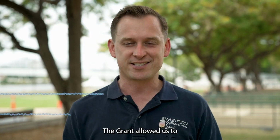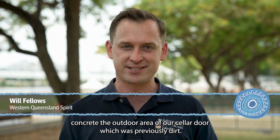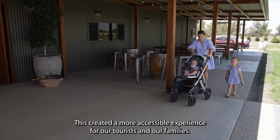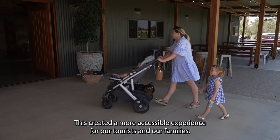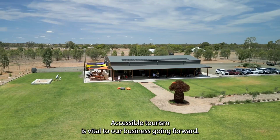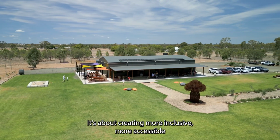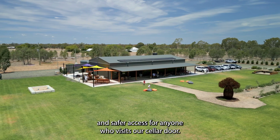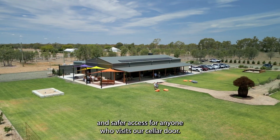The grant allowed us to concrete the outdoor area of our cellar door, which was previously dirt. This created a more accessible experience for our tourists and our families that visit the cellar door. Accessible tourism is vital to our business going forward. It's about creating more inclusive, more accessible and safer access for anyone who visits our cellar door.